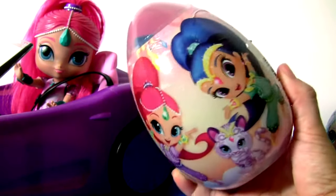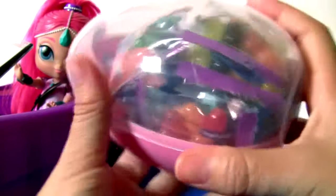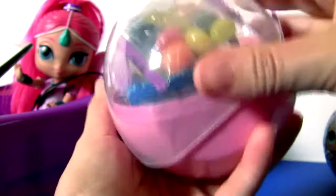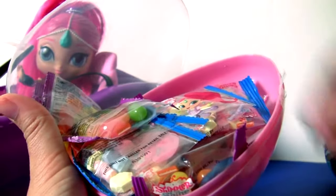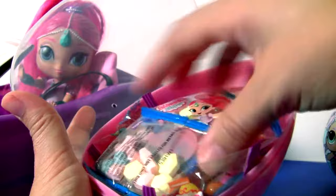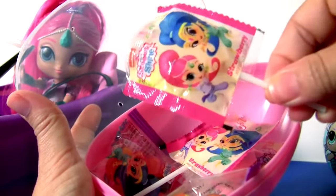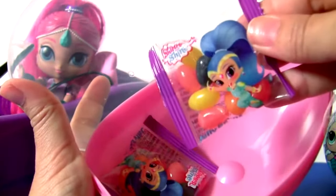Shimmer and Shine, Big Egg Surprise. This egg is full of candy. Yummy jelly beans. More jelly beans. Hard candy. More candy. Lollipops. And more lollipops. We only got candy in this egg.